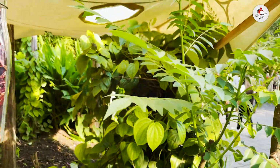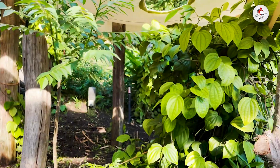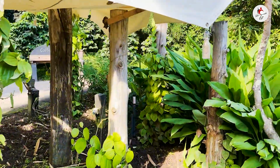Chili, like a hundred of Ladana, the Ak, Carapincha, curry leaves. So, there's so many, you know, stuff to look around.